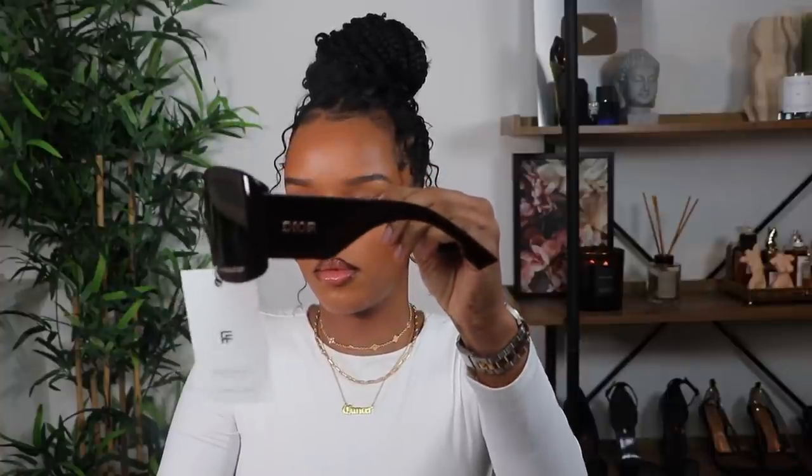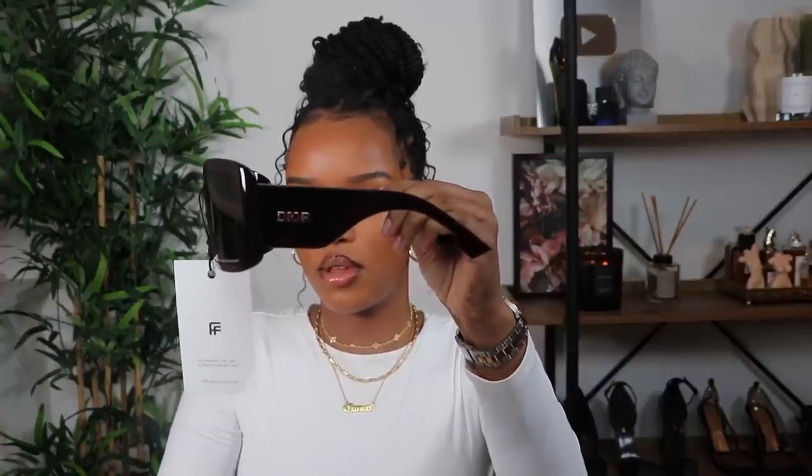So I got the So Light sunglasses in the shade, I think this was a brown. How cute are these guys? How cute, with the Dior on each side and the color. I needed some don't speak to me glasses. This means serious business. These are very much don't talk to me.